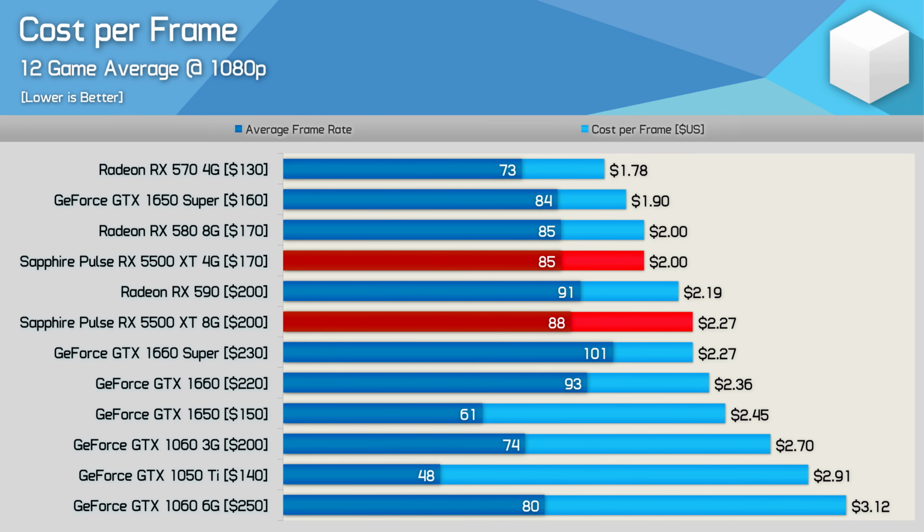Taking the averages from the 1080p data, we see that the 4GB 5500 XT is only able to match the cost per frame ratio of the RX 580, so you're trading half the VRAM for a more efficient product, and I'll talk more about this in a moment.